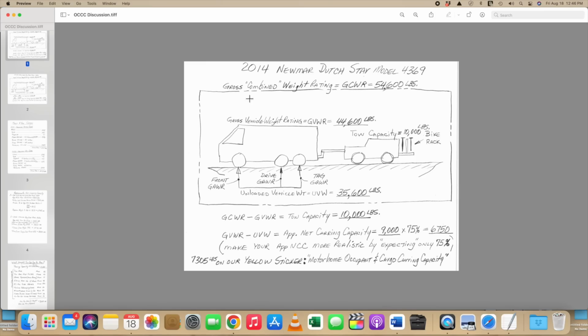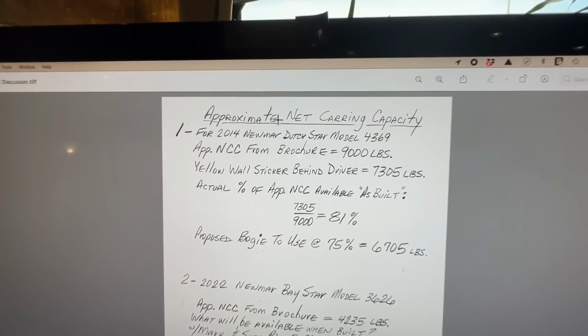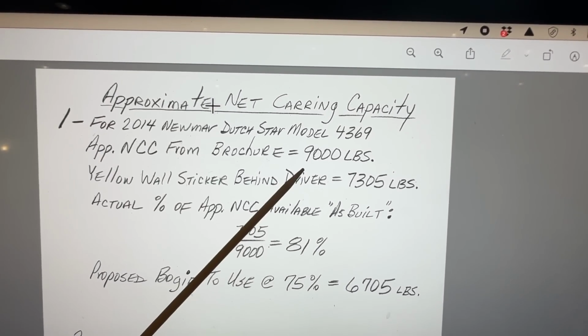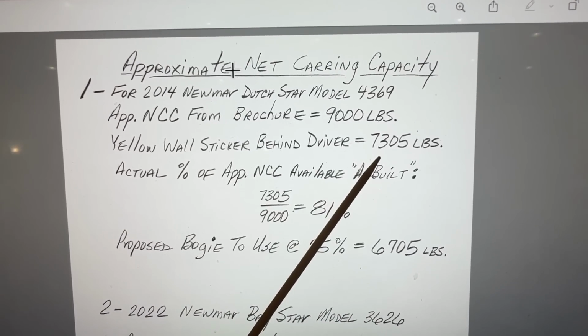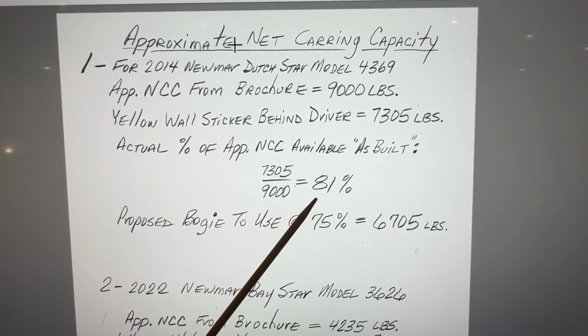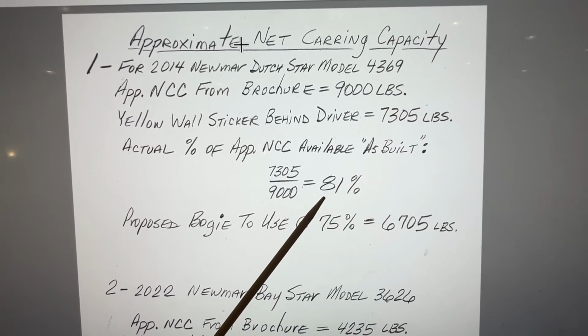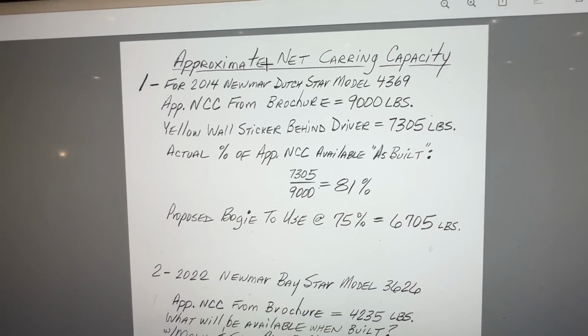If you were to look at our cargo carrying capacity, from the charts, they say I have 9,000 pounds, but I just showed you the wall sticker is only good for 7,305. So guess what? The old Chan man only ended up with 81% of what was in the catalog. So if I was talking to you in a campground, I'd say, hey, don't count on any more than 81%, because that's been my experience.